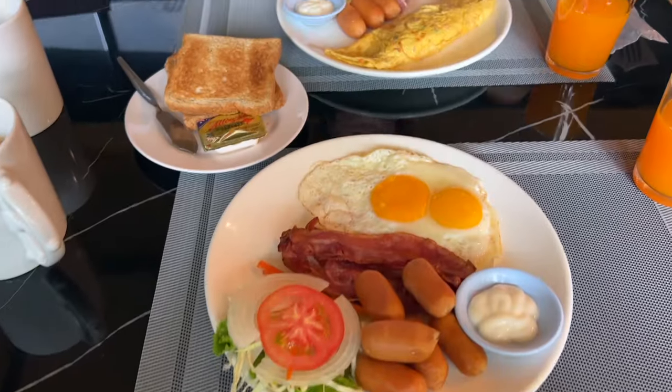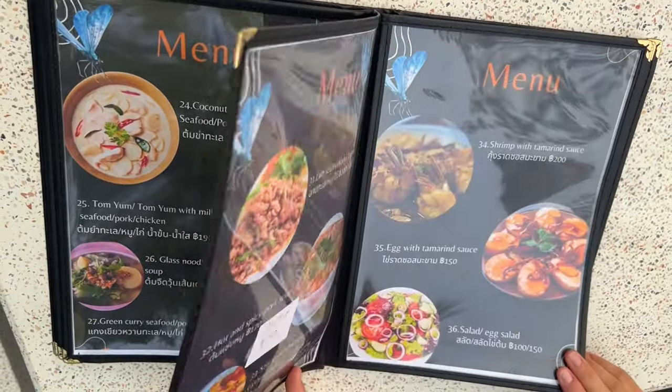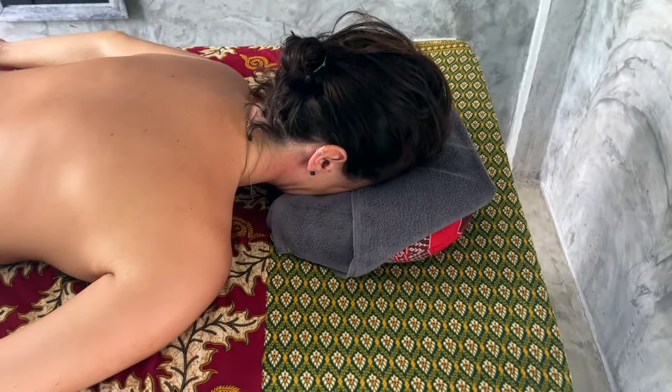Obviously, not everything is for free. This is not an all-inclusive resort, but our breakfast was included with our room. But here is what makes Thailand interesting. Even if you do have to pay for your things, it is still not expensive, like my massage, for example. My massage was great. I had a 1 hour massage for 500 baht. I think that is around $15, not even. But anyway, where was I?